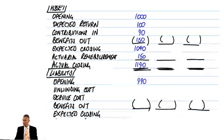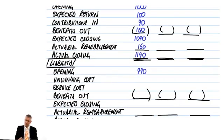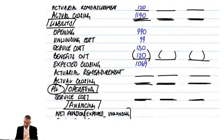And then we use the same kind of ideas on the liability. So the liability unwinds at the discount rate of 10%, giving us 99. And the service cost is 130, copying it from the question. Benefits out, we repeat that information, 150, and then we add down to get 1069. But that isn't what the actuary tells us.